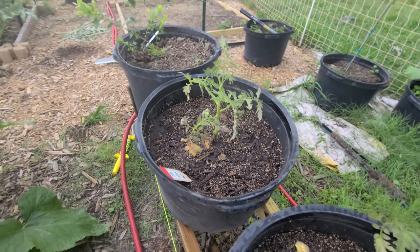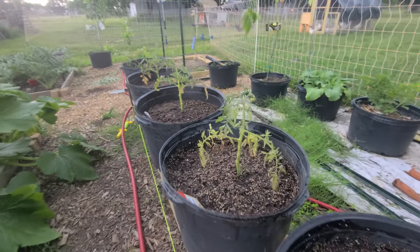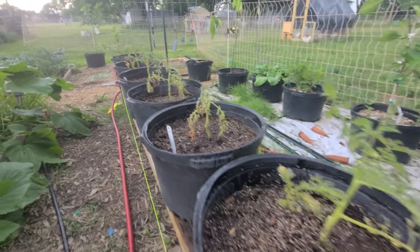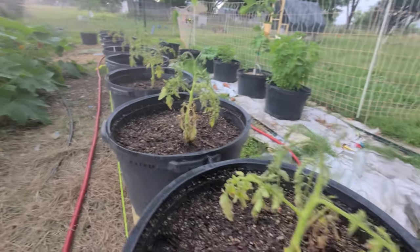A lot of these look very sickly, but with this soil and the stuff that we added to it, it's gonna come out just right. About 2 to 3 weeks, it will be perked up.